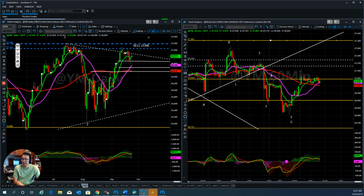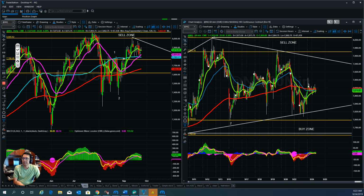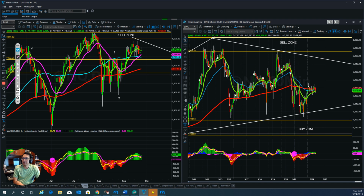For the NQ, it's the same thing. They are stuck in this range, up and down, and on the 60-minute chart, you can see that they are in a triangle formation. So it looks like this is what they did for today. Take a look to see whether they are going to get here and break out, or they come out here and break down. So we will see.